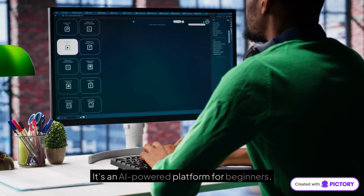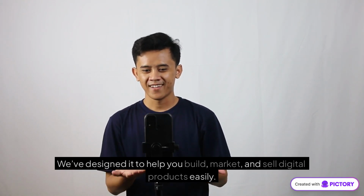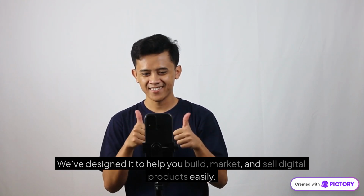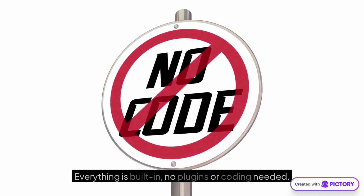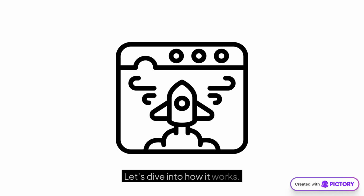It's an AI-powered platform for beginners. We've designed it to help you build, market, and sell digital products easily. Everything is built in, no plugins or coding needed. Let's dive into how it works.